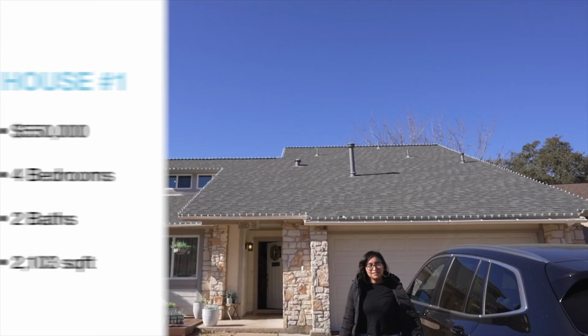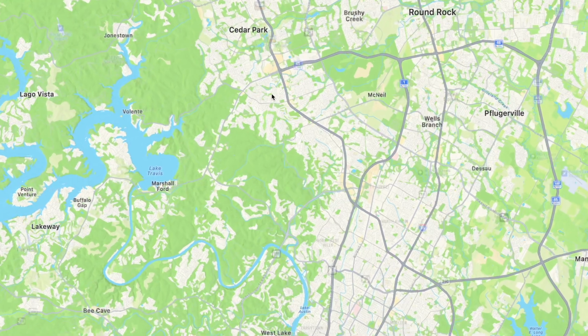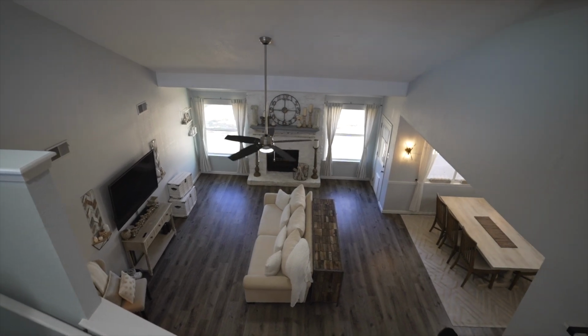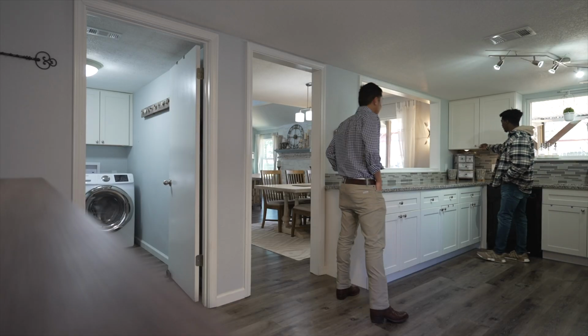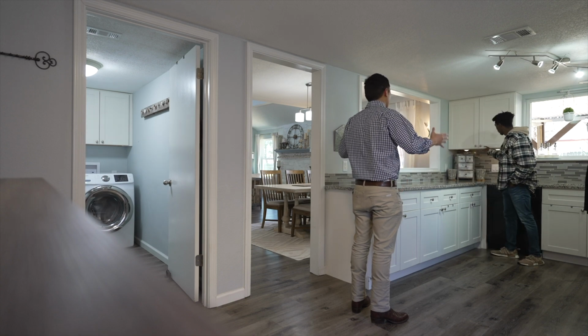House number 1 is in North Austin near Cedar Park. It's $550,000, 4 bedrooms, 2 baths, and 2,100 square feet. And right away, we really like the high ceilings and the natural light. I was really digging how the furniture was set up. It made it really easy to imagine myself living in this house. But the kitchen wasn't as big of a kitchen as Ellie would like, and there was no island.